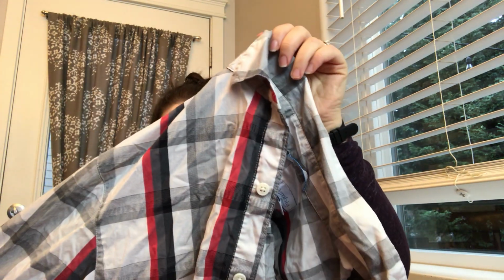Okay, so again with the Columbia, this time it's a men's shirt, Omni-Wick. It's a large men's plaid button front shirt. Men love these because it's not nylon, it's a cotton, so it's a good dress shirt that's still like athletic in that regard, and not like a stuffy dress shirt that some men might not like.